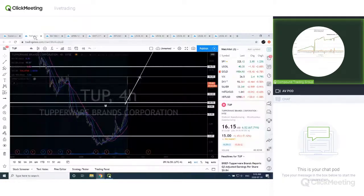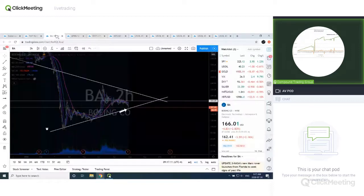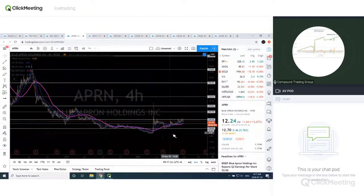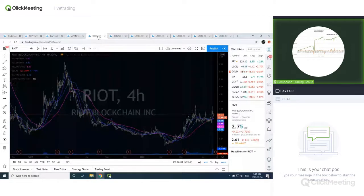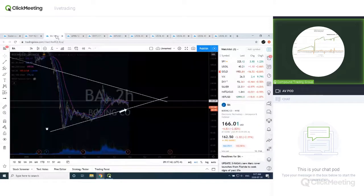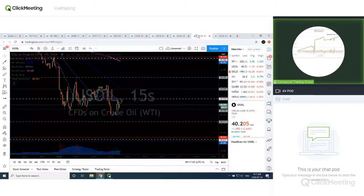On a side note, TUP is rocking. Well, I guess not so much this morning, but I didn't really comment a lot on it yesterday. We got quite a hit there yesterday. It was up into the mid 16s. I trimmed all the way up. Boeing is sitting right near its support level. APRN is a new swing long from yesterday, and we're up this morning. Just a bit, and Riot's off a little bit. That's a new swing for us, but we've been trimming into the pop, so that's doing well for us. And then same thing with Bitcoin. So they're all doing well for us. And Boeing is near a possible trigger, but I would be very cautious on that trigger. So anyway, that's some of the equities that I'm watching and crypto.